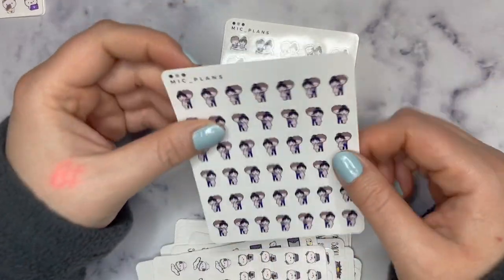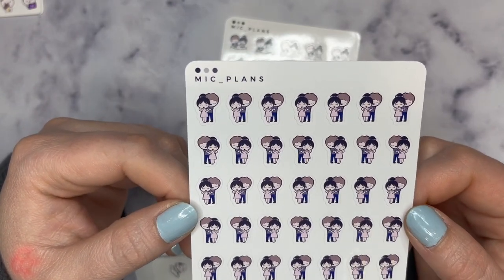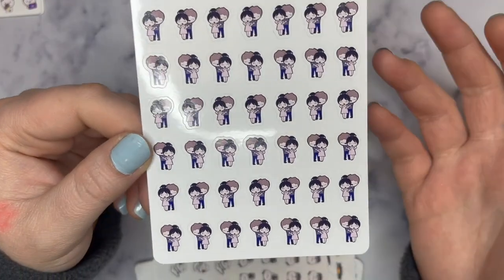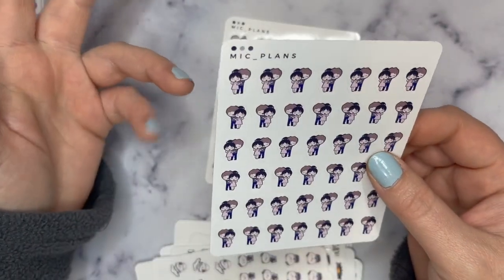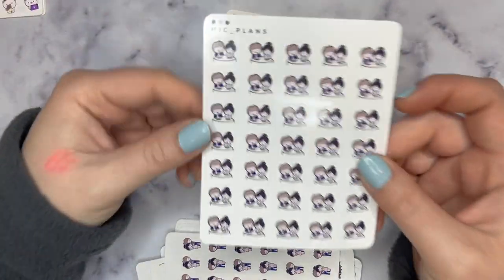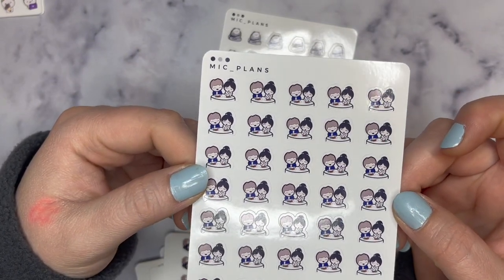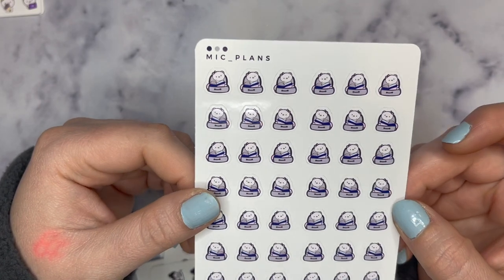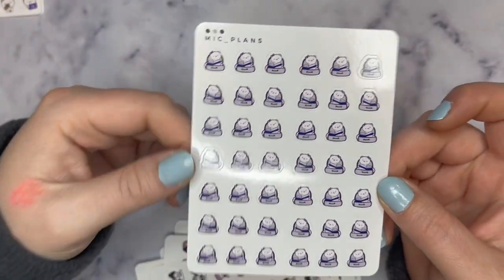Super cute. This is like the boy and the girl. I'm thinking about like if we go on date nights or we do something or cuddling, you know. Here's if we go out to dinner. Again, custom. And then packing or unpacking. Right?